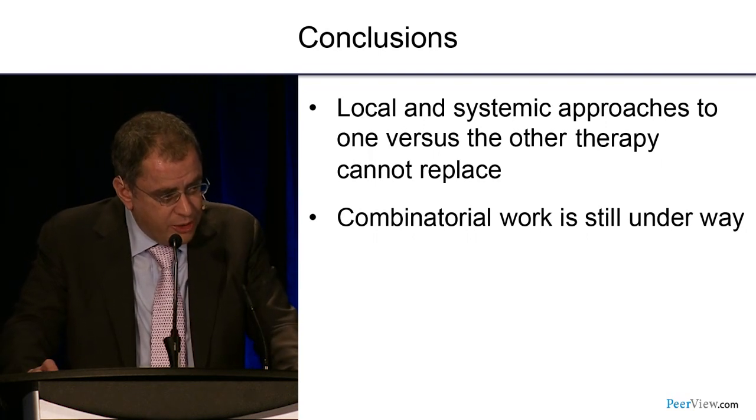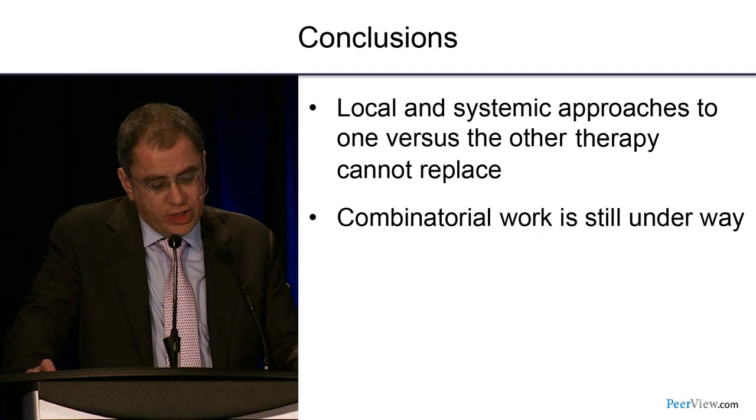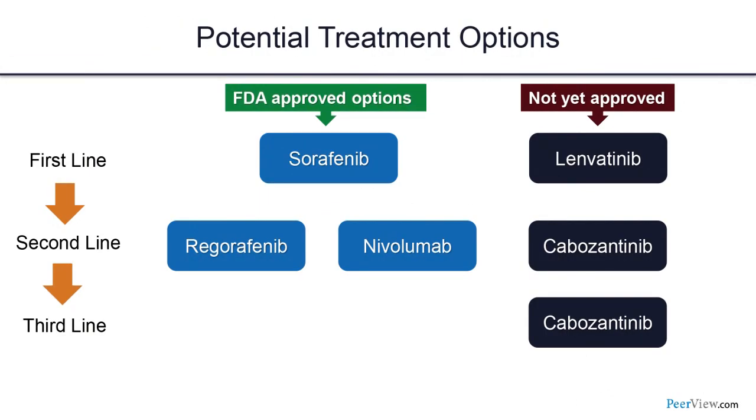But on the other hand, the combinational work is still underway, and no doubt that the scientific arguments for it are very valid, and it will be very much worth it to see where they might take us. So this brings us to almost the conclusion of the program, and of course we would like to entertain a few questions. But what did we learn today?